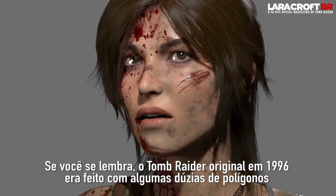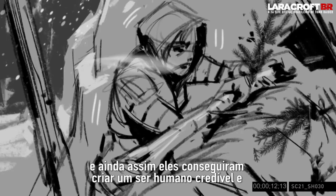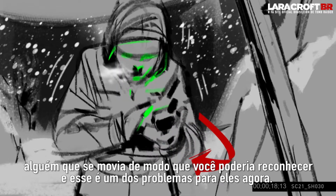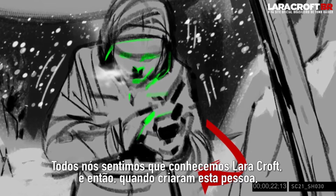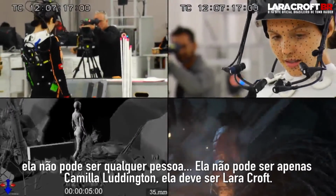If you remember the original Tomb Raider back in 1996, it was made with a few dozen polygons, and yet they managed to create a believable human being and somebody who moved in a way that we can all recognize. And that's actually one of the problems for them now, is that we all feel like we know Lara Croft, and so when they're creating this person, it can't just be any person. It certainly can't be Camilla Luddington. It has to be Lara Croft.